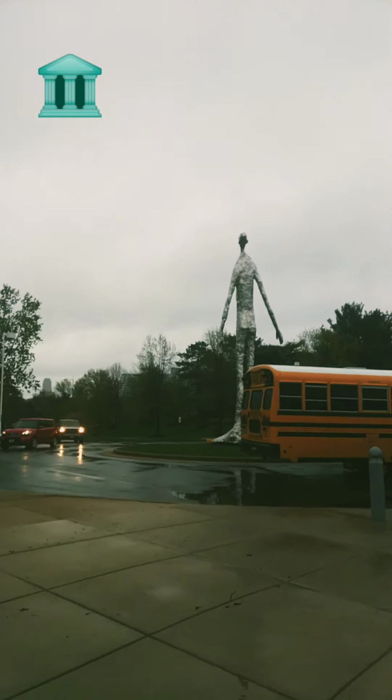Outside, there are some interesting things, like this huge statue and the Blue Angel. Just as a little side note.